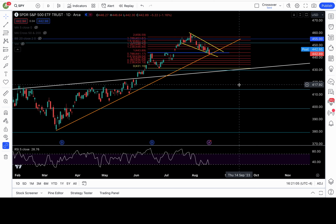I gotta identify key levels for you guys, as always, so that we know when to go long, when to go short, and also when to cut loss. That is so important. Don't just bag hold like a deer staring at a headlight. You gotta keep control of yourself, your emotions, and all that. And communicate with the price action. The price action doesn't just tell you when to enter. It also tells you when to exit.